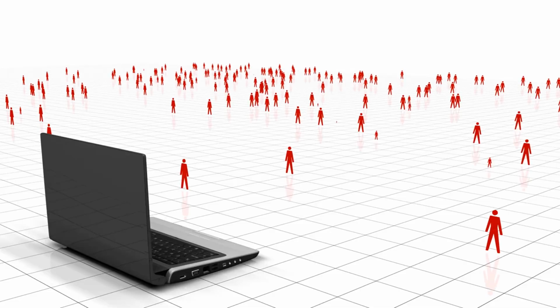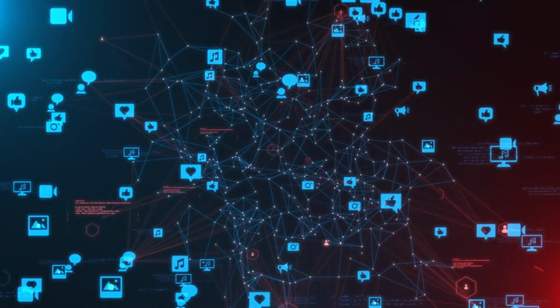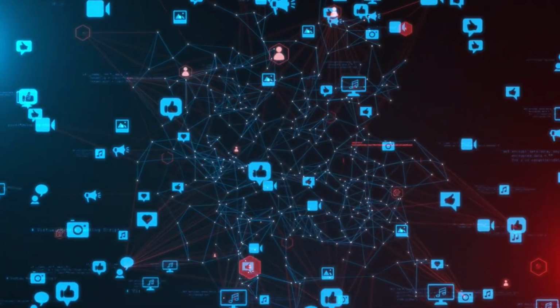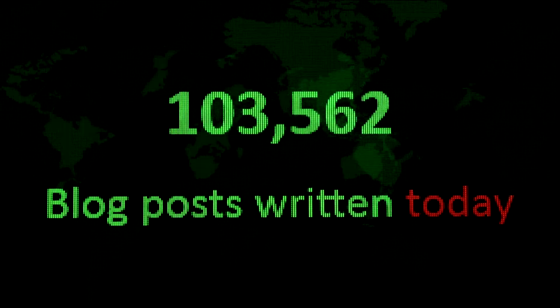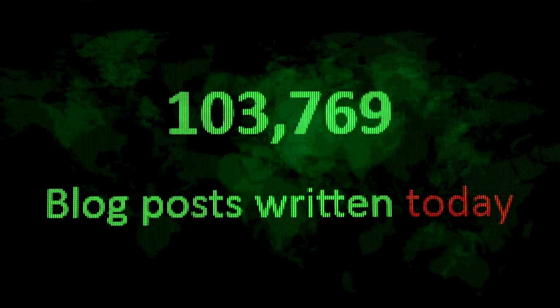Content is king. Regularly update your website with valuable content like blog posts, videos, and infographics. This not only attracts visitors but also keeps them engaged. HubSpot reports that businesses that blog receive 55% more website visitors than those that don't.